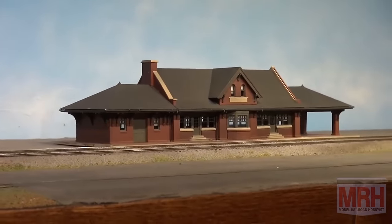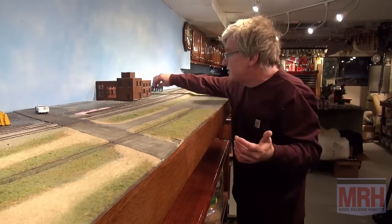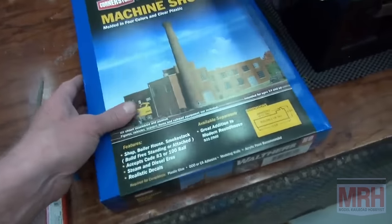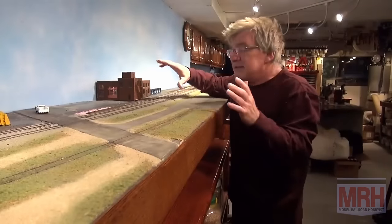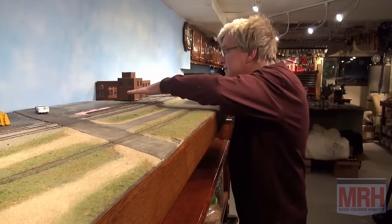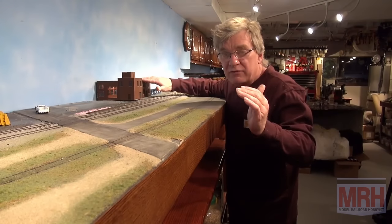I also have this building that came from the Walthers roundhouse series. I think this is a power generating plant building. And I think I'm going to repurpose this building and design the scene overall so that if I build a nice cement smooth surface here, I could use it for anything for videography. And what do I mean by that?